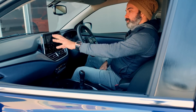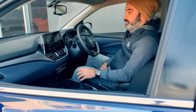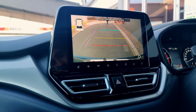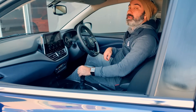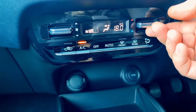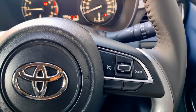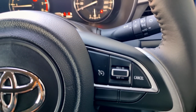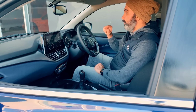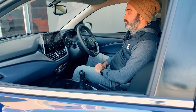Spec wise, you have the larger touchscreen infotainment system in this top spec model, and it's Android Auto and Apple CarPlay compatible. And if you hit reverse, then you've got your rear view camera there as well. It does have park sensors at the back as well. Some nice touches: climate control, single zone, nevertheless nice to see, cruise control as well, auto lights, and then a very comprehensive trip computer. It even shows you a little graph of your power and torque outputs as you use them. And of course the most important one is your average fuel consumption display.